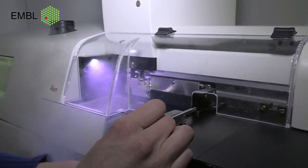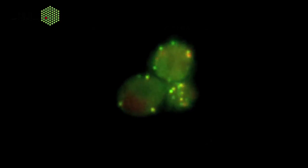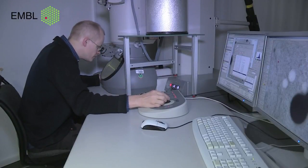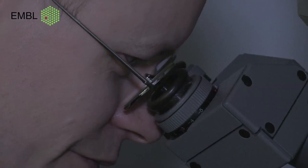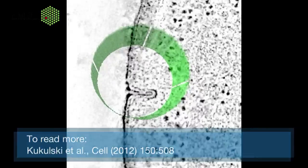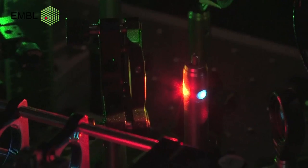There are many cell biological processes of which we know how they dynamically behave or what proteins are involved in, but we don't know how this relates to changes of the cellular ultrastructure at high resolution. What we were able to achieve is to really zoom into fluorescent protein signals and image the underlying ultrastructure with the high resolution of the electron microscope. Now we can combine this information on single events.